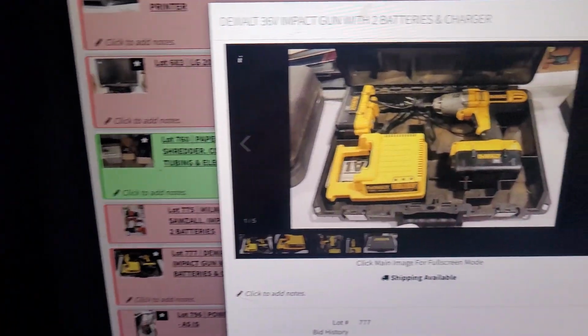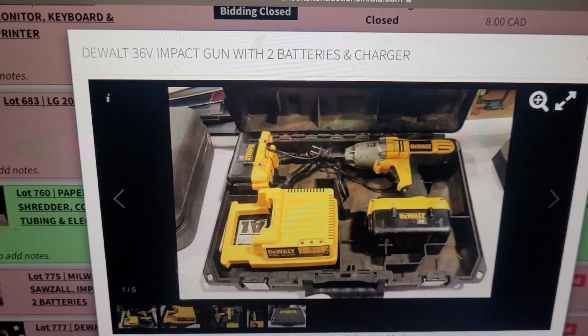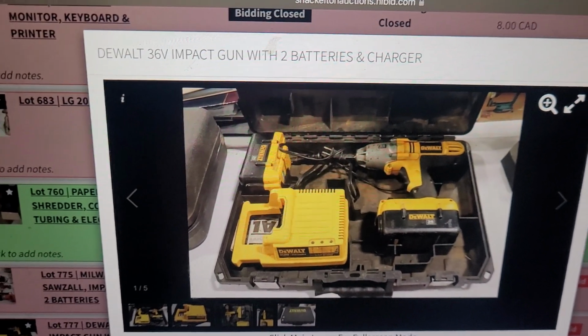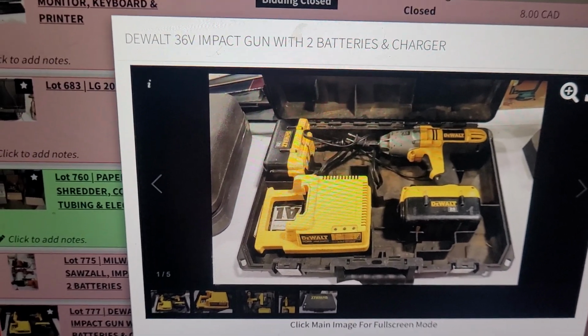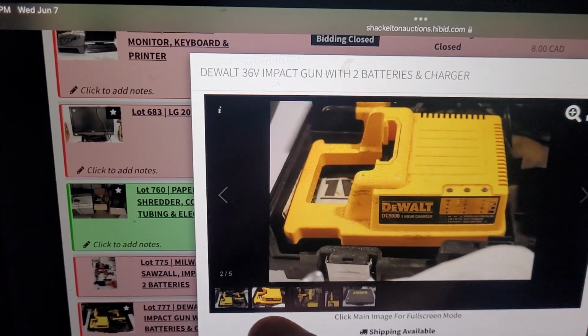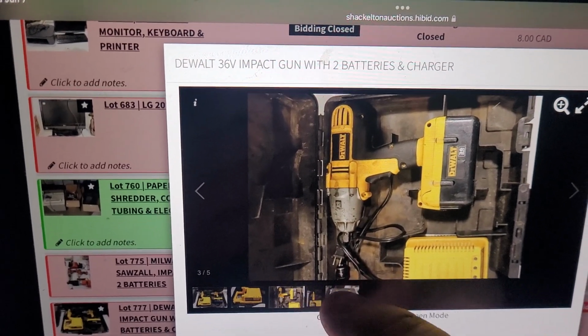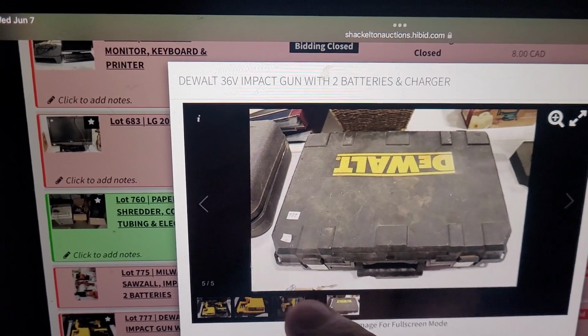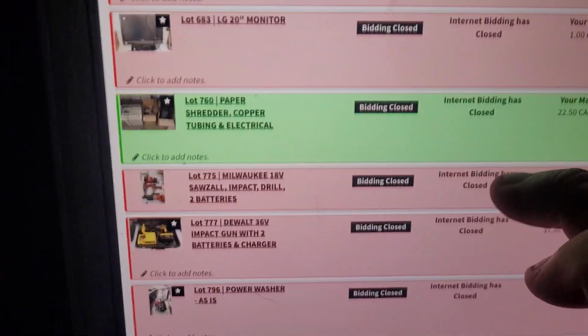Next is a DeWalt set. I was really interested in this one because it has the 1/2-inch impact. That's kind of what I wanted, but it kind of got a bit high, and again, the batteries is what you're worried about, and there's no real guarantee. It doesn't say working or nothing like that. Sometimes they lack in their descriptions on here, but sometimes they're really good on their descriptions.